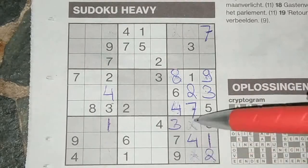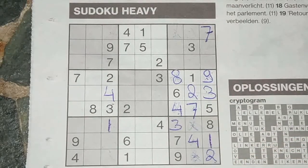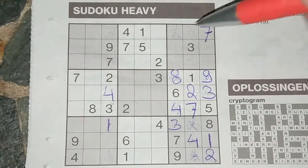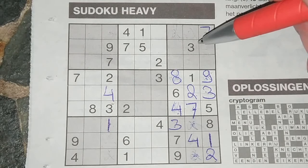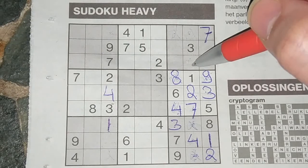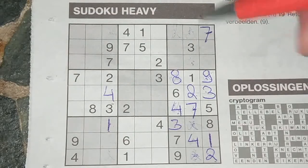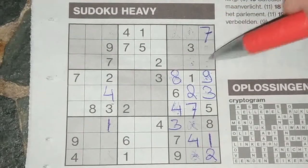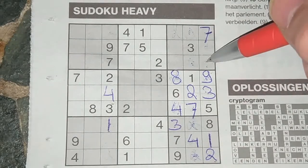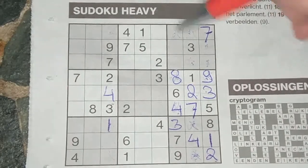The other two, 5 and 6. I cannot fill this yet. Need to wait. 5 and 6. That means these two boxes, 8 and 9. I cannot fill this yet. Need more information. 8 and 9. These two boxes of this column for the numbers 4 and 6. I cannot fill this yet. Need to wait. 4 and 6.